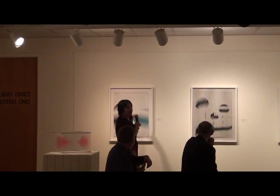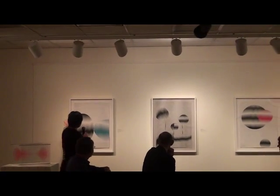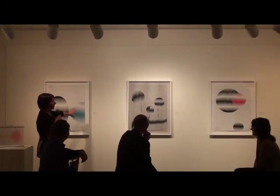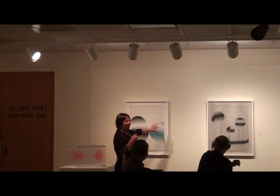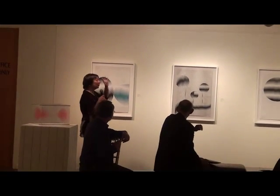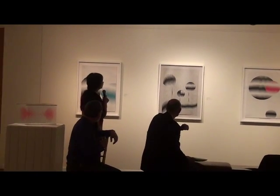But working on the piece is very challenging, because I have color in between the lines, and I cannot make a mistake, because if I make a mistake, that's the end of the piece. And also, it's visually challenging when you look at it, when you walk by it. It's challenging.